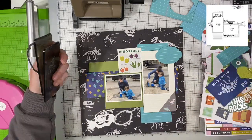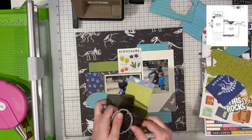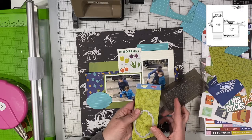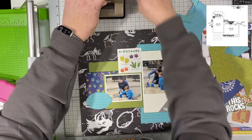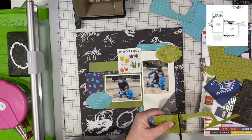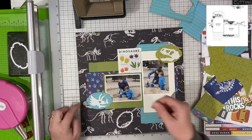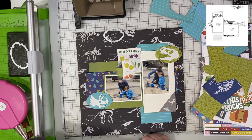And I did cut one out of the smaller die, but I don't remember if I used the smaller die for the top one or not. I think I do use the smaller one, but I use the 2 larger dies for the pieces on the diagonal there, and then I am going to use one right at the top of the page, and I like how that looks.